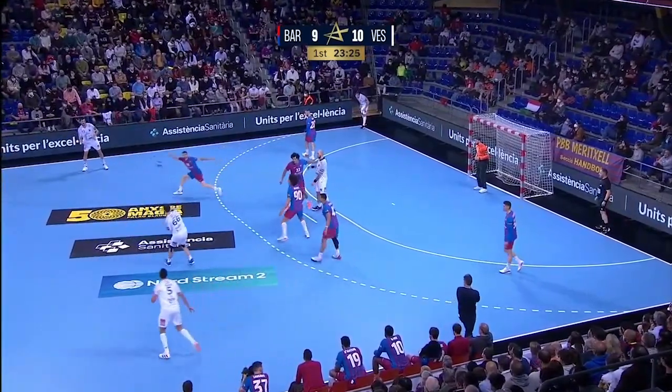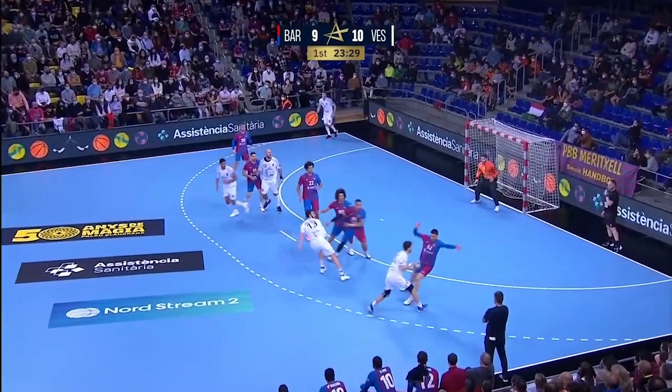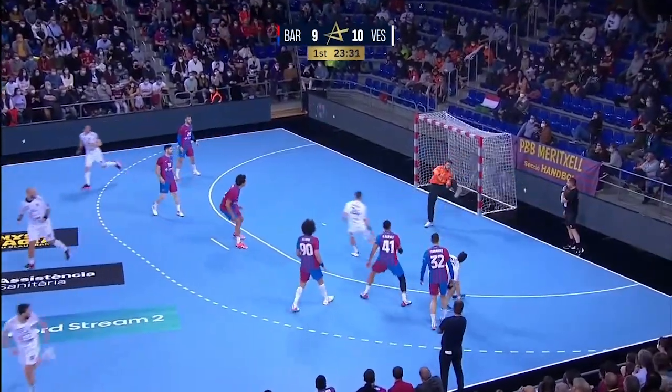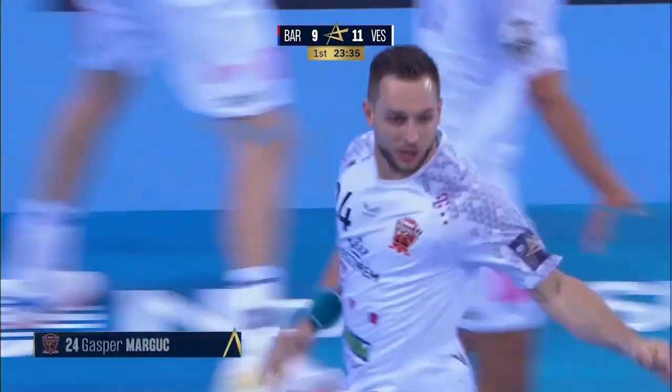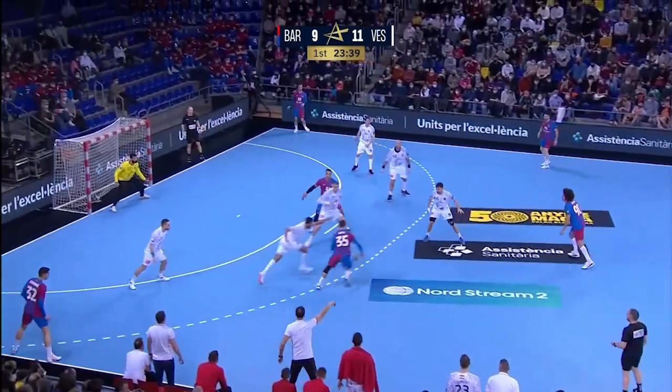So, focus here on Yaya Omar. Take on Ali Zayn. Lays it off. Good movement here. Out to the wing. Gaspar Marguč at the near post. And with that, it's 11-9. Zayn. Makritz.